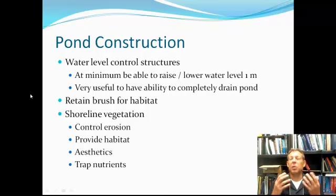Aesthetically, there are some beautiful, beautiful shoreline vegetation plants. You know, water lilies, grass pickerel, or excuse me, water pickerel. Grass pickerel would be a fish.